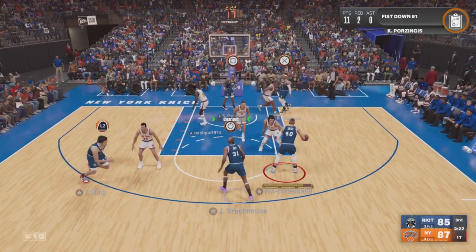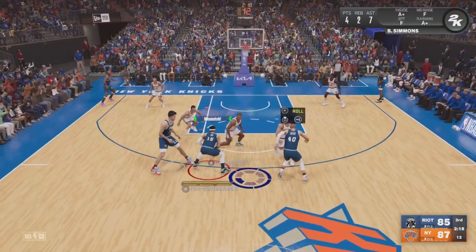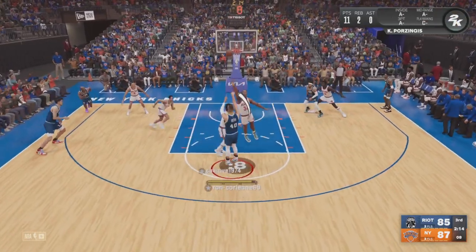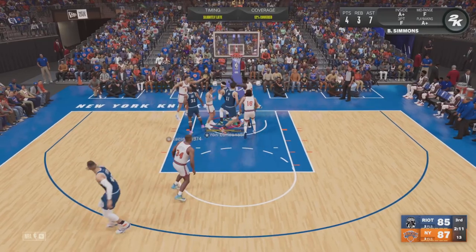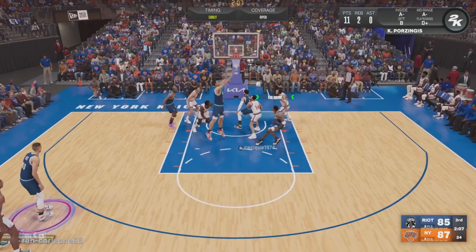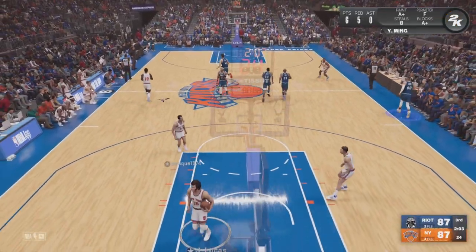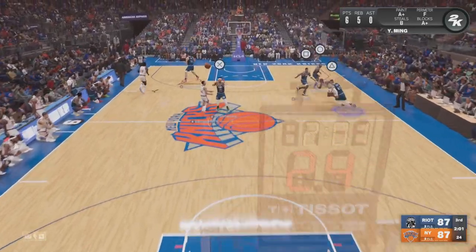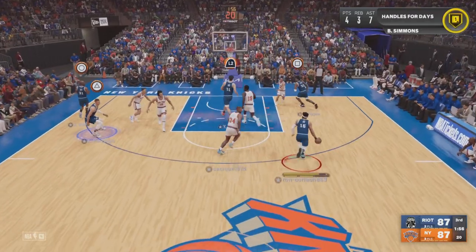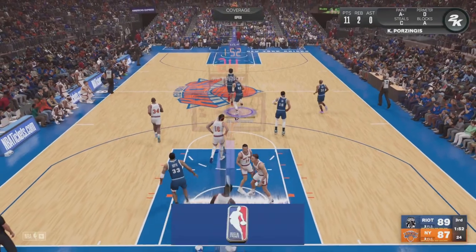Outside Porzingis. Pass to Simmons. Back to Porzingis. This for the tie. For the lead. The putback. Controls the rebound and the putback. He's got six. Now that takes serious effort and a light touch. No need to overdo it. Just lightly tip it in. They now take the lead.